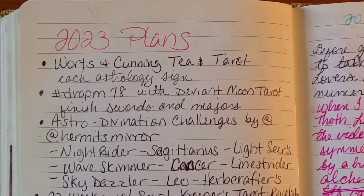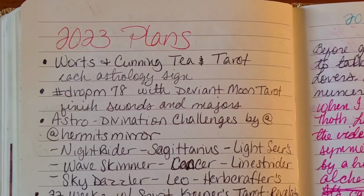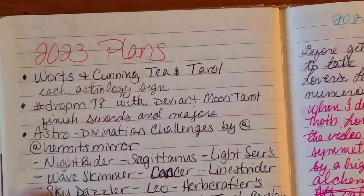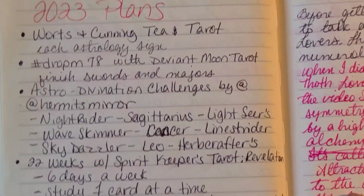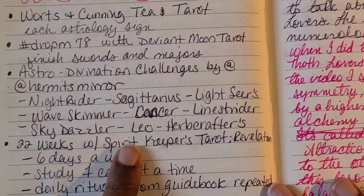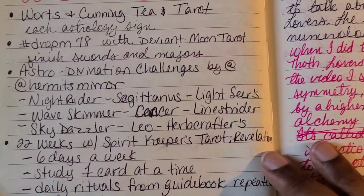Also, here in my divination journal, I have my 2023 plans. And first up, I have the Warts and Cunning Tea and Tarot spreads that she puts out for every astrological sign. And Dropping 78, I want to continue with the Deviant Moon Tarot. The Afro Divination Challenges by Hermit's Mirror, I want to continue, one of which was the Wave Skimmer Challenge.